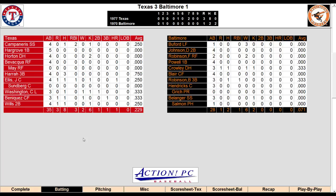Ellis, 1 for 4, and what a huge hit it was. The go-ahead home run. He struck out once and had an RBI. Sundberg came in defensively in the ninth. Claudell Washington, 1 for 3. 1 walk, 1 strikeout. He doubled, was stranded though. Beniquez, 1 for 3 with a run scored, a walk, tripled. And Bump Wills, 1 for 4 with a run scored and a K.